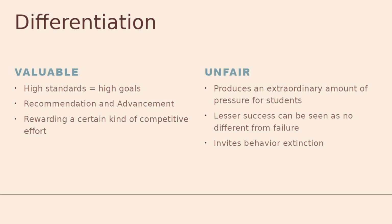extinction. So if I'm rewarding this particular activity, as soon as the reward stops, the activity is going to stop too. So if I say, all right, everyone, I'm going to give you X number of points, whatever it is, 10 points for going home and reading this book, or reading this set of poems, or doing these extra homework problems, or whatever it is, then I've set a pattern where the only time that those actions will be done is when there's a reward to go along with it.